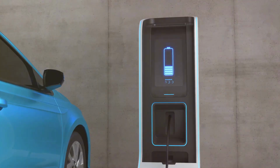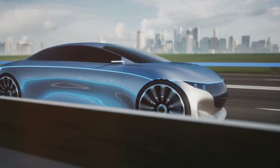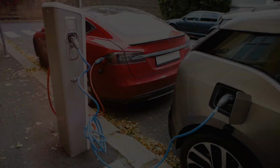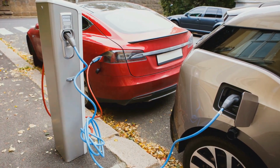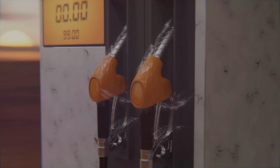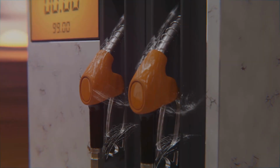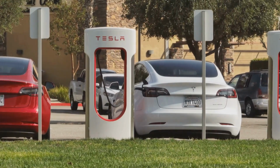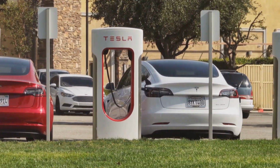All right, petrolheads, listen up. The automotive world is changing faster than a Bugatti Chiron on a drag strip. Electric vehicles, or EVs, are here, and they're here to stay. The days of rumbling exhausts and the smell of gasoline are most definitely numbered. The future is silent, it's sleek, and it runs on electricity, not dead dinosaurs.